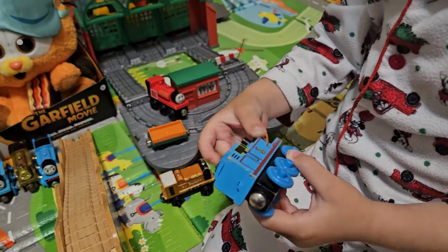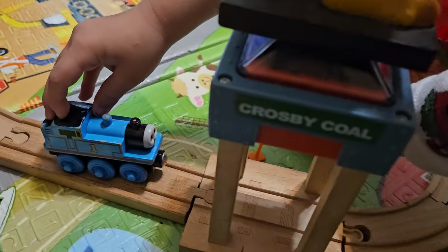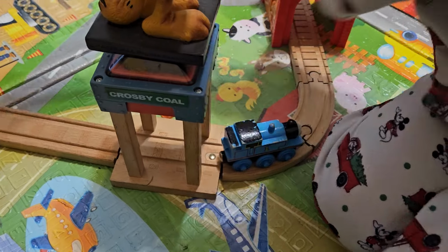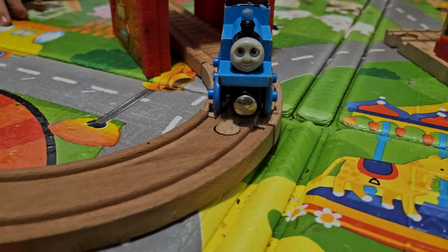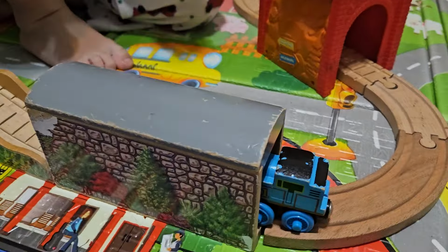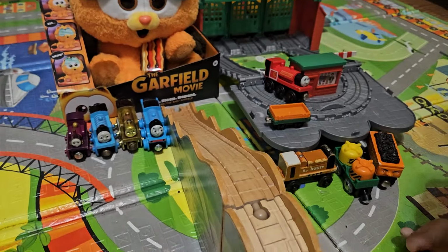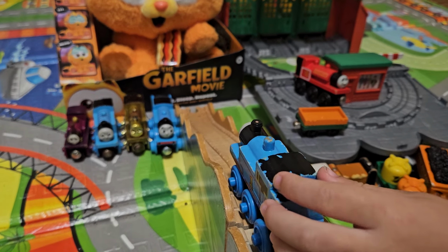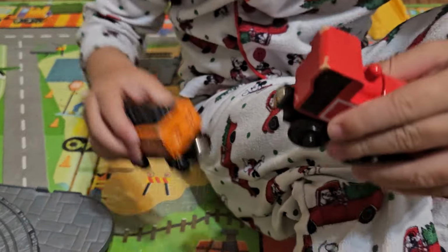Alright, let's get him on the track. Alright, here he comes, down the track. Coming around. Did you see him do this? Oh yeah, coming through our Garfield tunnel here. Woo! Coming through our next Garfield tunnel. Woo! Flying by. About to go through our tunnel and up the big hill. Wow. Oh, is he gonna get down there with all his friends? He's up top. Don't be scared, Thomas.